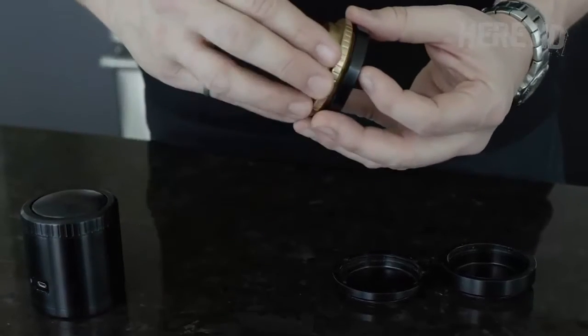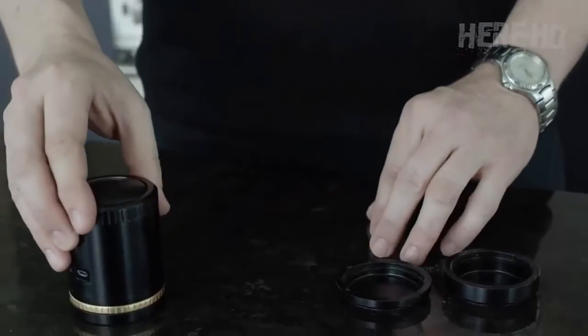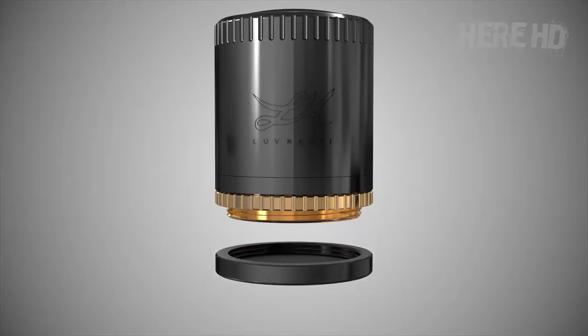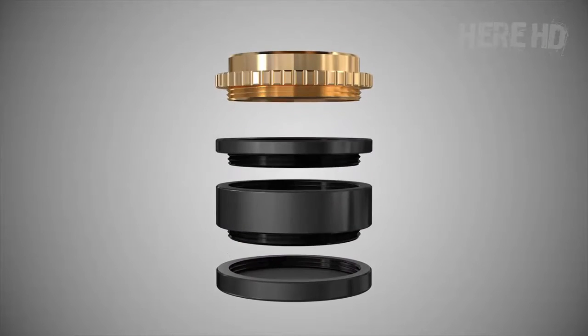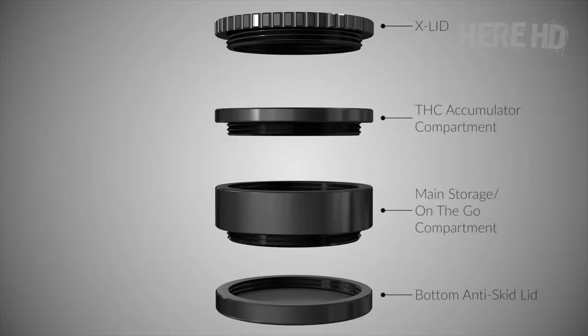The smallest combination consists of the anti-skid, the lower disc, and the motor house. By removing the on-the-go and THC accumulator, which can be combined with the X-lid, creating the ideal portable and storage on-the-go unit. These interchangeable compartments allow multiple use combinations to accommodate different habits and lifestyles.